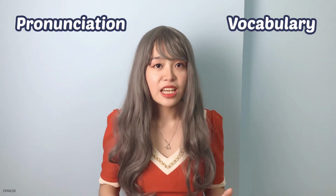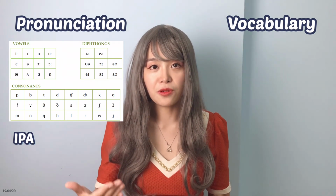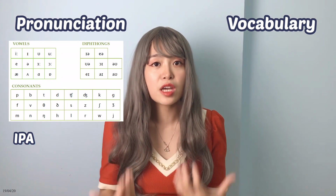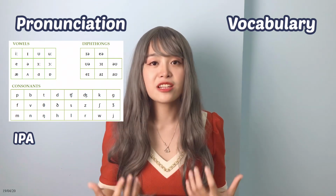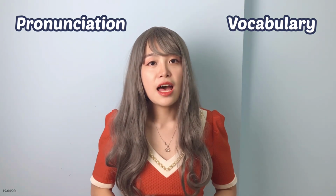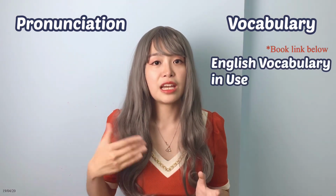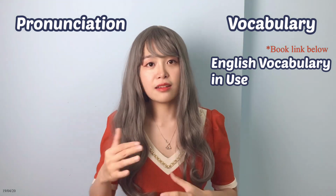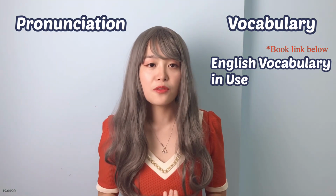So for pronunciation, have you learned the IPA, the International Phonetic Alphabet? If you have not, do so because it's very useful to make sure that your pronunciation is accurate. And for vocabulary, I would recommend the English Vocabulary in Use book by Cambridge University Press. It has different levels for you, so pick up the one that is suitable for you.